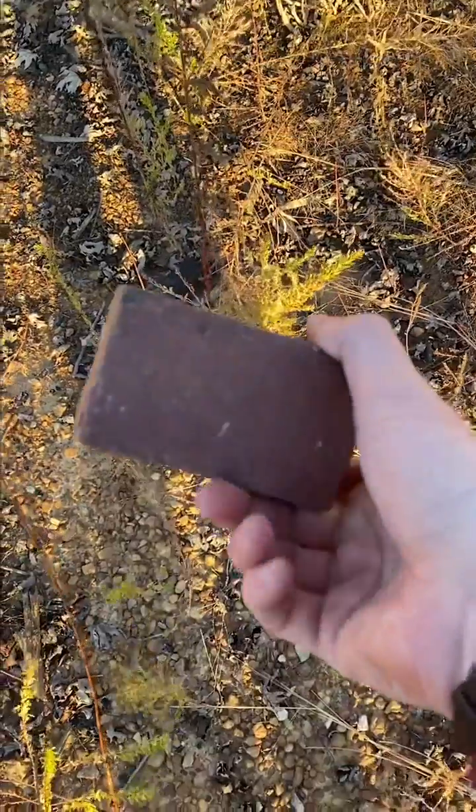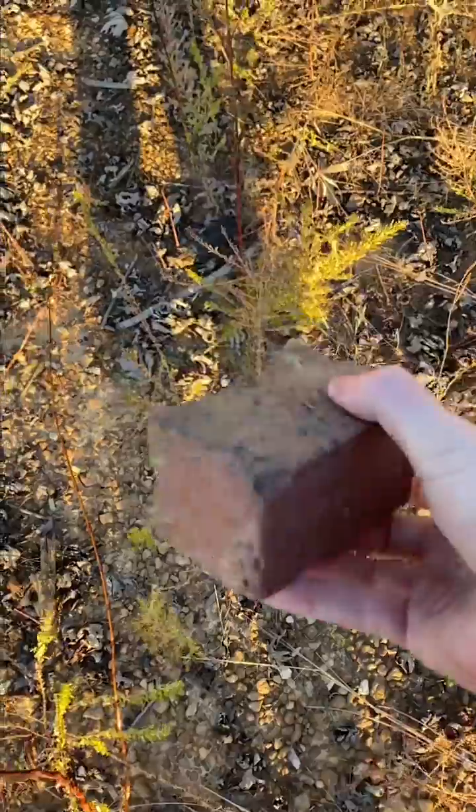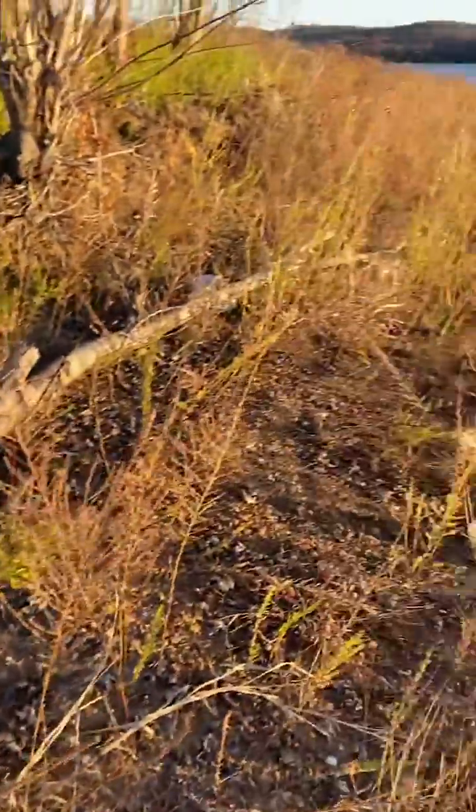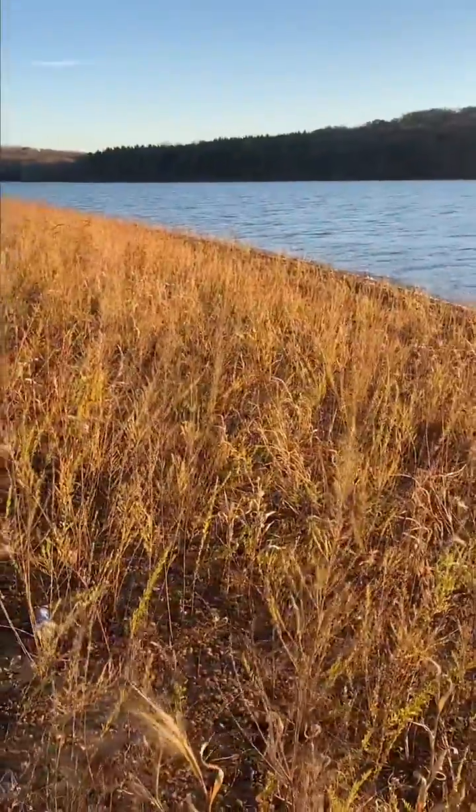I just walked along and I actually found this. This is a red clay brick. I don't know if it has anything to do with it, but where Patoka Lake stands now, there were actually three towns.